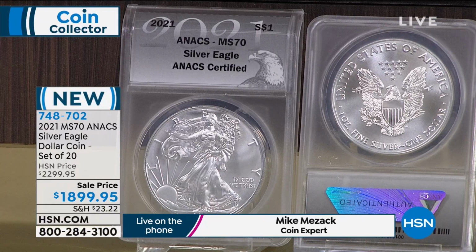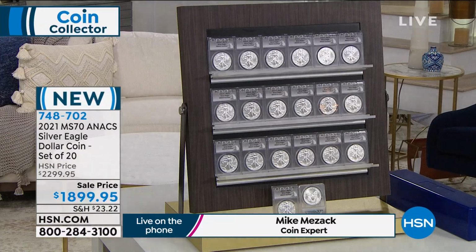That's unheard of. So we're selling coins literally by the hundreds and thousands, 20 at a time, because it's the only way, in essence, to get a discount on these coins, to buy them, put them away, and own them at the lowest price I'm able to sell them to you for. Again, first time ever done, brand new. The item number is 748702.